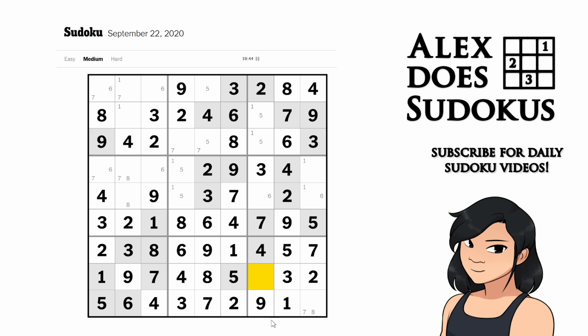So now that can't be an 8 anymore. 8 goes in here, and this is a 6. So 6 can't go in here anymore, so 6 has to go there, which means 1 goes here. So 1 can't go here anymore, so 5 goes here, 1 goes here. Does that do anything else? This is now an 8, and if that's an 8, that can't be an 8, so that resolves the 8, resolves the 7, resolves this 6, and this is now a 5.